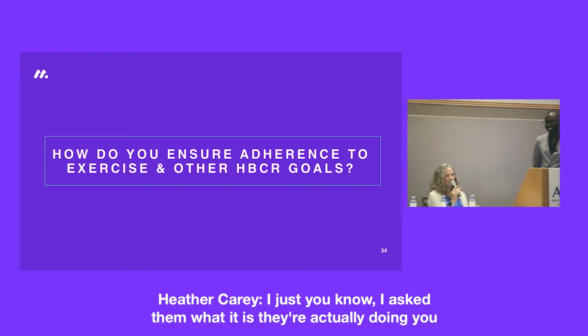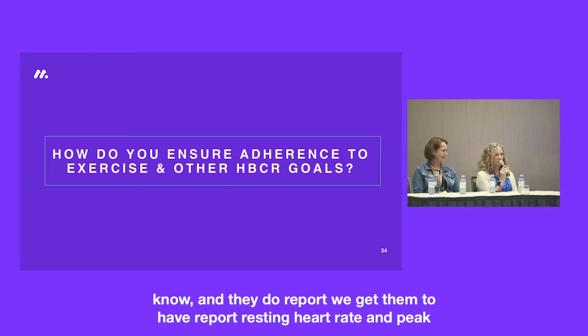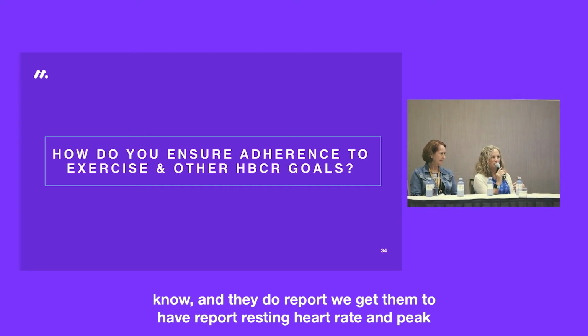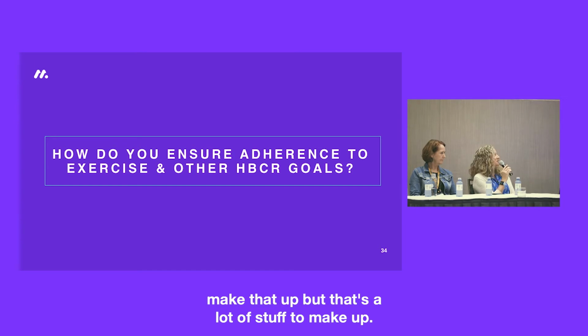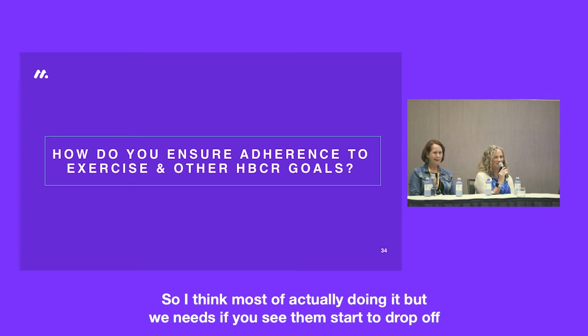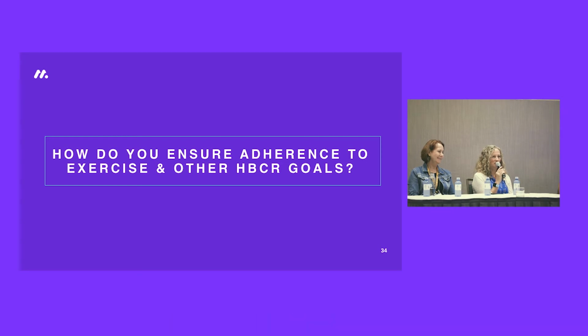I ask them what it is they're actually doing, and then we get them to report resting heart rate and peak heart rate, so that information is there. I guess they could make that up, but that's a lot of stuff to make up. So I think most of them are actually doing it. But if you see them start to drop off on reporting, that's kind of a red flag. You have to get them back in a little bit.